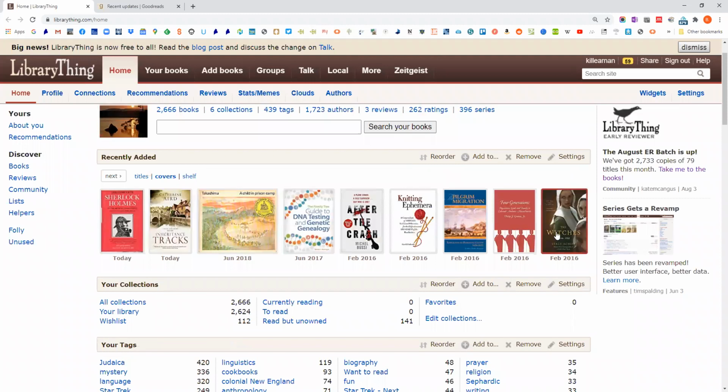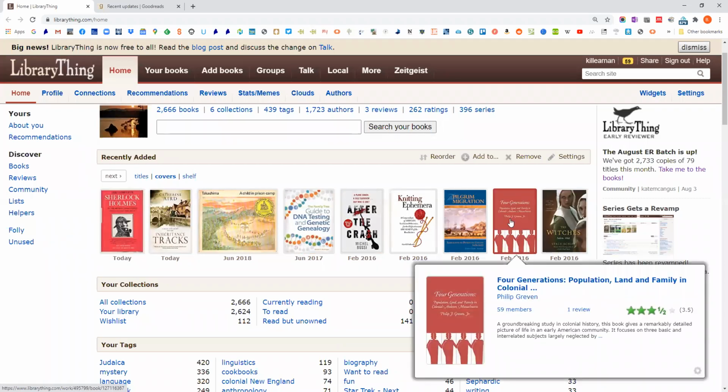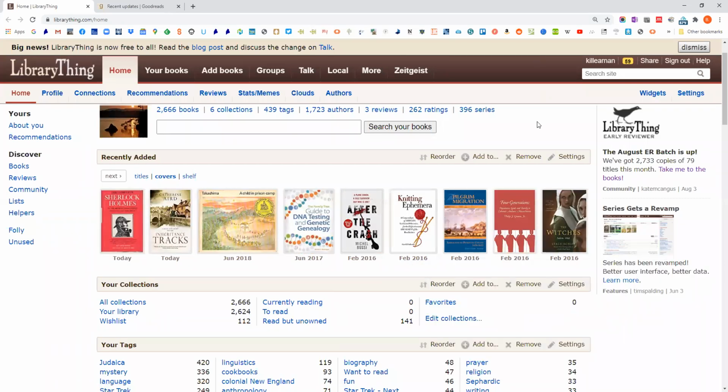And one reason my use of this has tapered off is that my adding books pretty much tapers off when I started working in libraries, and I'm just not buying that many books because I work in a library.